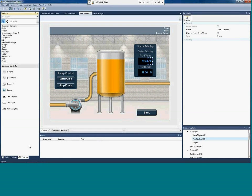Gordon's giving the next demo, and he actually doesn't like the designer configured in this manner, so I'm going to leave it just like that since he didn't leave my tank overview screen in a desirable state.